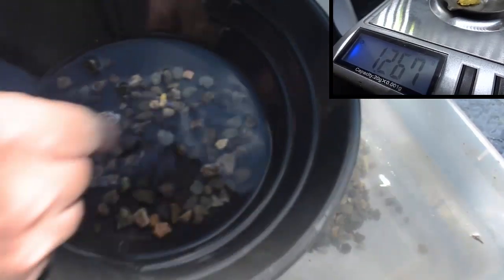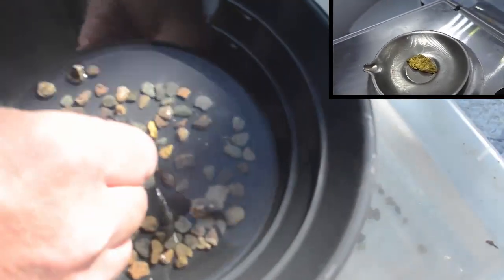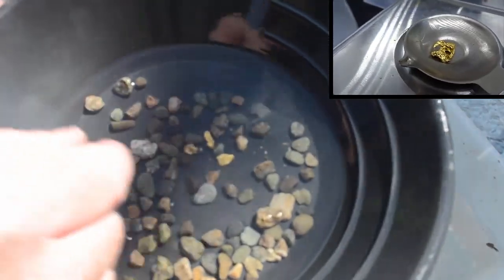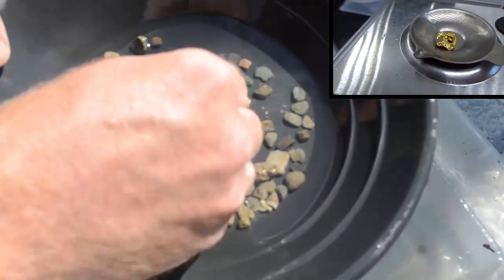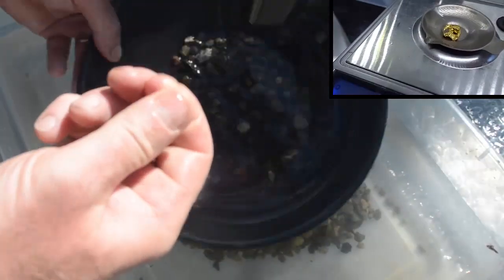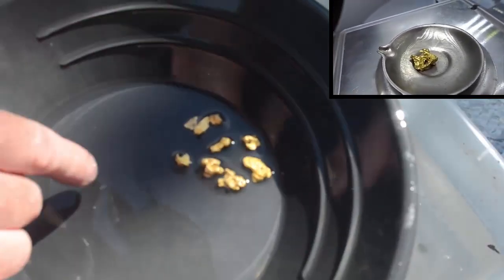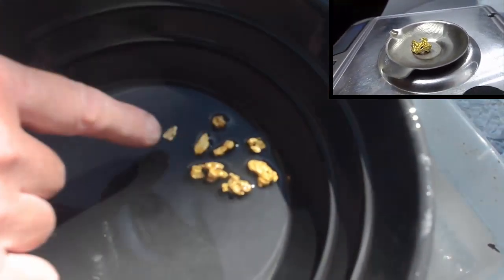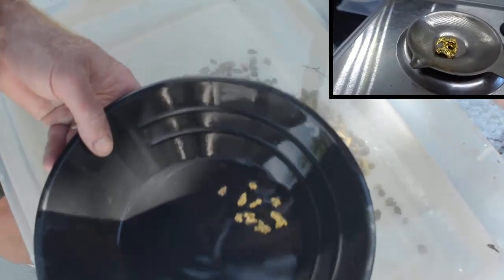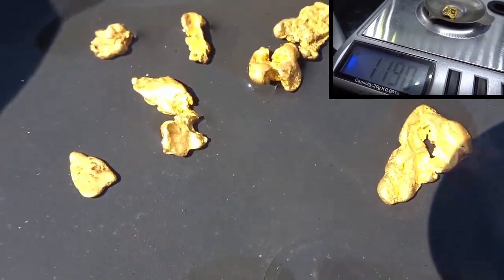Look at that, 3 in this one. 1, 2, 3. There you go. There are the nuggets that are between 1/4 inch and 1/2 inch. Let's throw the big one in too. There's the big nuggets.